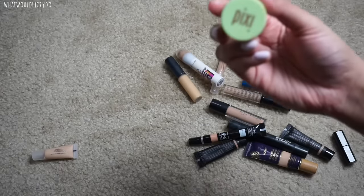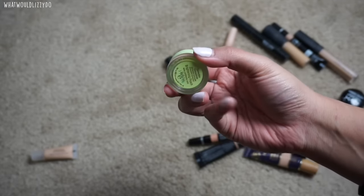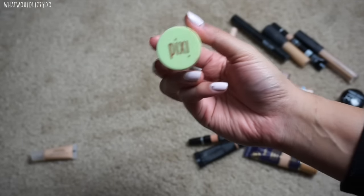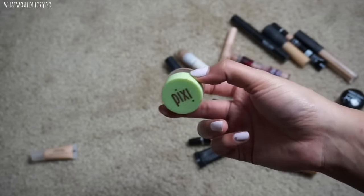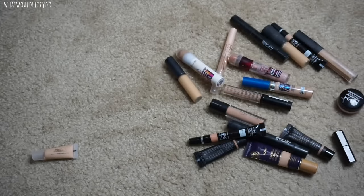I tried this Pixie corrector and it did not work for me whatsoever. It's a corrector for dark circles. It's a brightening peach. I'm gonna keep it only, not in my collection, but to keep it for a crafts video product. Some of these products that I'm going to keep on the side are gonna be used for a craft video. So I'm gonna keep this because I know people are curious about this product. So I'll put that on the side for another video.